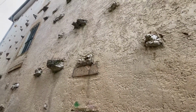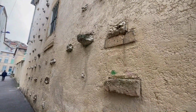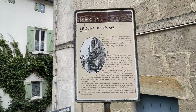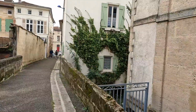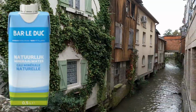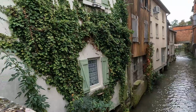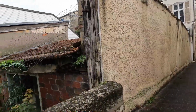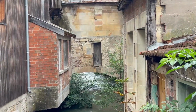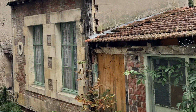The architecture here is really very stylish and also quite unique. I'd just like to share a few facts about Bar-le-Duc. Here in the Netherlands, Bar-le-Duc conjures up this fresh water, but it has absolutely nothing to do with the city of Bar-le-Duc in France. Our B&B studio is in the lower part of Bar-le-Duc, and we are now on our way to the old centre, which is up lots of stairs. So while we do the climbing, I'll share some more information about Bar-le-Duc.